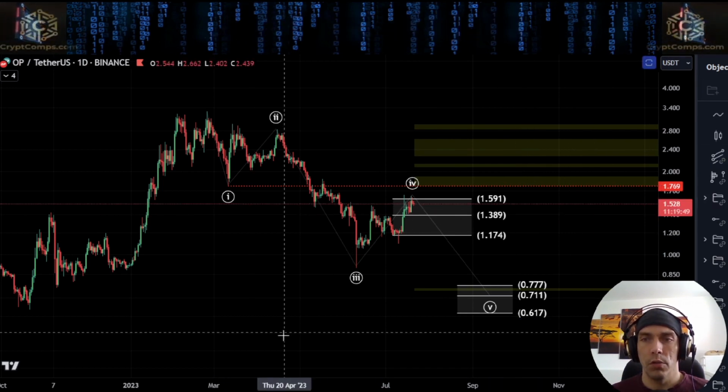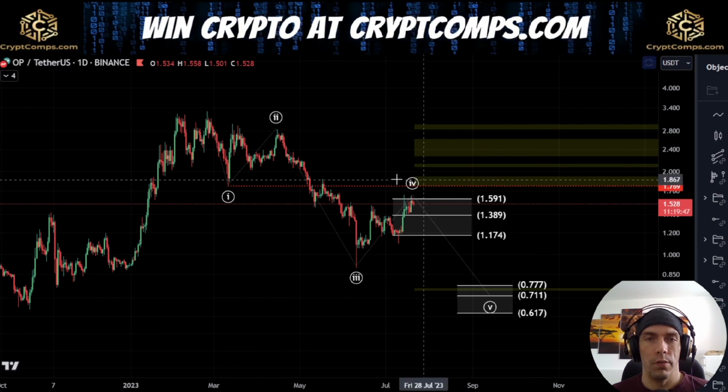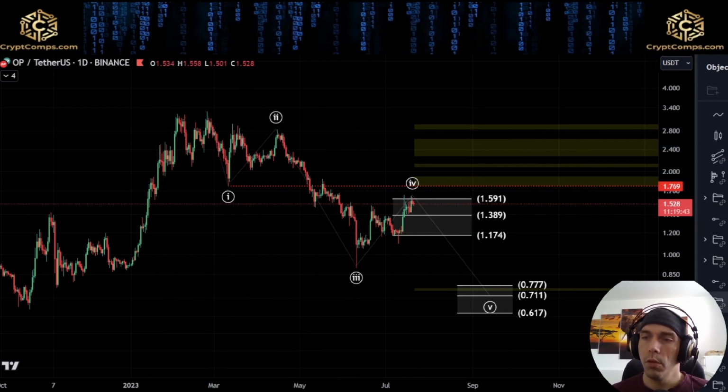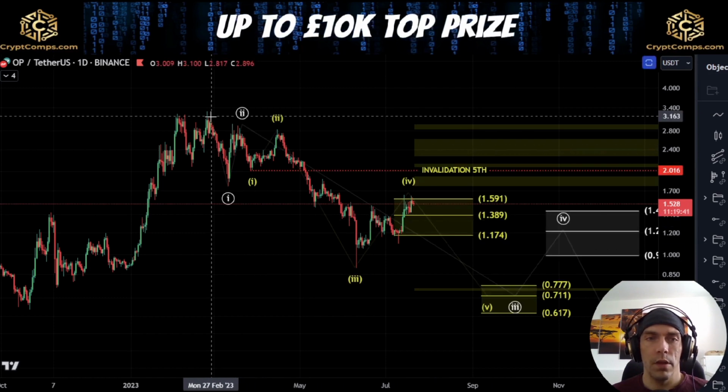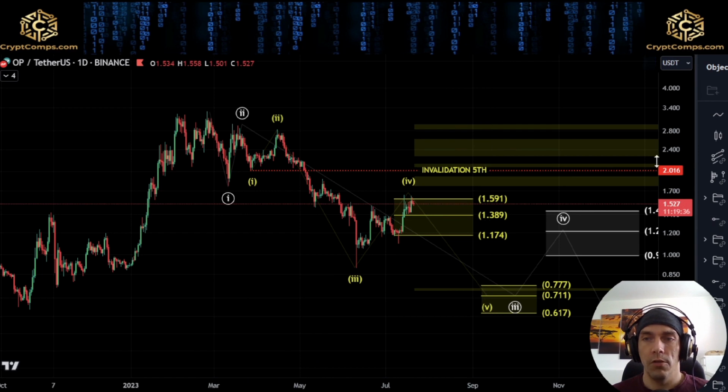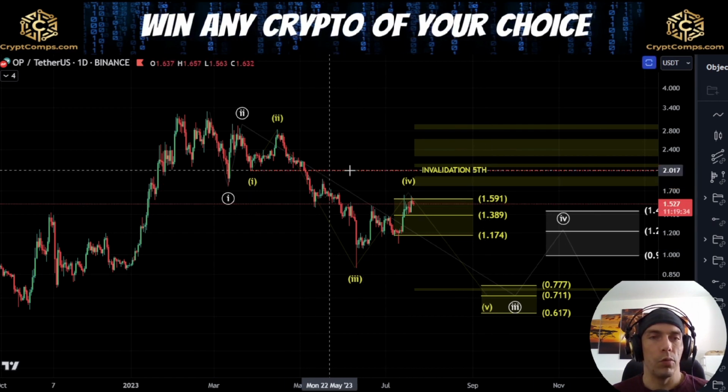Invalidation of this comes by crossing above this $1.76. Now, there is also the potential we could count this 1212. So within that way of counting it, effectively the same idea would be here, that we're looking for 5 waves down, except our invalidation would be much higher up here towards this $2 area.